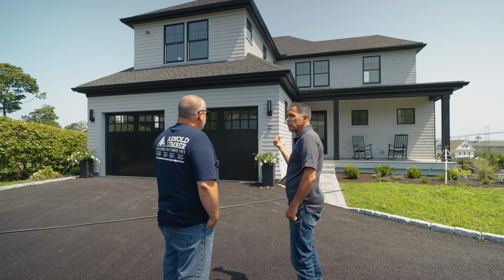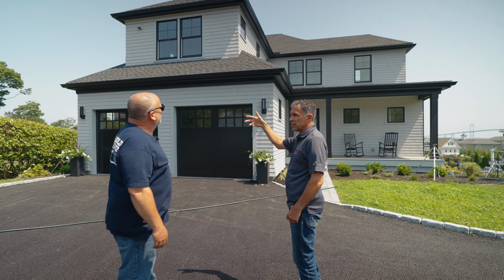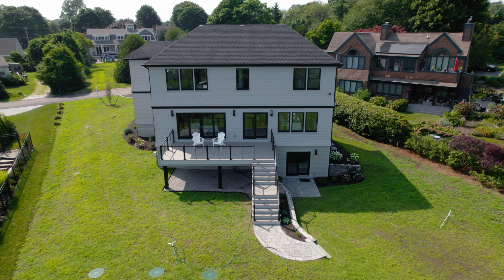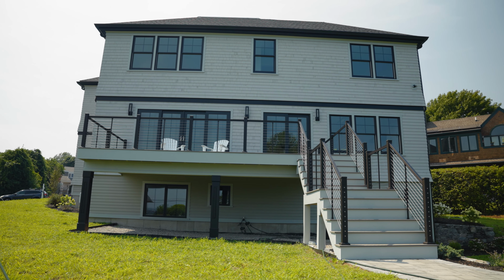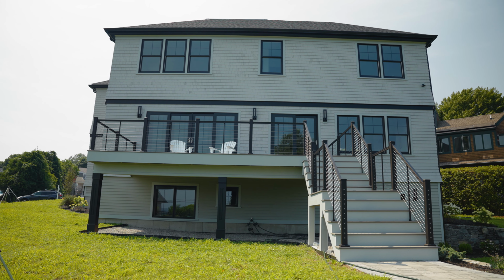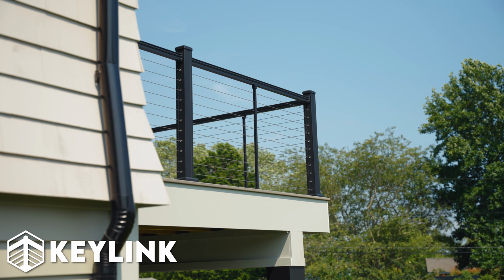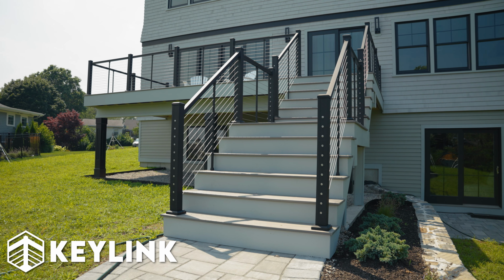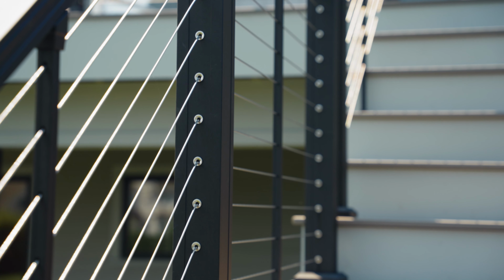Why don't we go take a look at the backside where we've got all that glass and the deck that's set up. So backyard looks great, beautiful views of the bridge, awesome deck. I mean, it's like the focal point of the backyard here. Cable rail, we used a Key-Link cable rail. Yep. It's all metal post, no 4x4s underneath, everything's bolted directly down to the deck. Stainless steel cable.